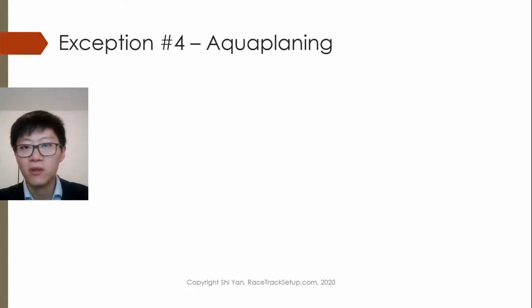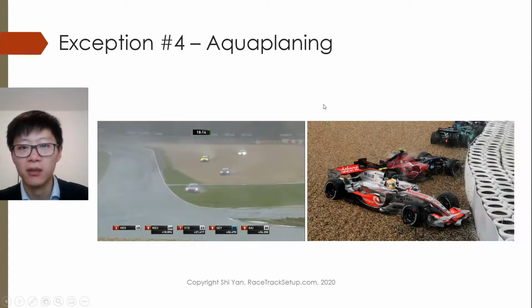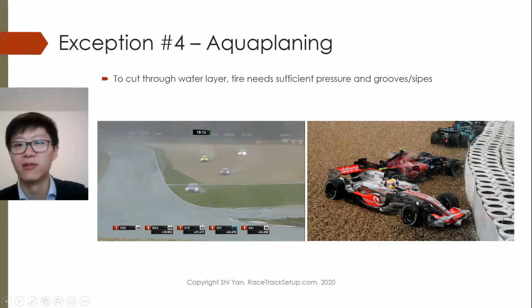And 4th is aquaplaning. Below you see 2 pictures from Nürburgring. One from a TCR race, and the second one is a very famous race from 2007, where I believe Marcus Winkelhock actually led the race in a Spyker. And a whole bunch of other cars just flew off into the gravel at turn 1 due to aquaplaning.